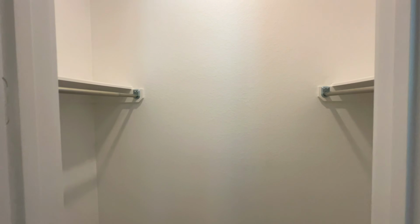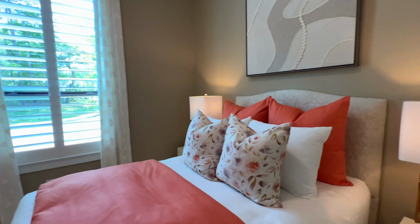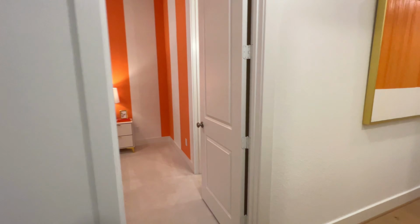And then exact same size walk-in closet right here. So a lot of times, you'll have them adjacent to one another. So that's one of the things to keep in mind. Sometimes if you have little kids and you want them to be at least right next to each other, you can certainly do so by having this right here.